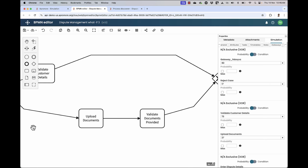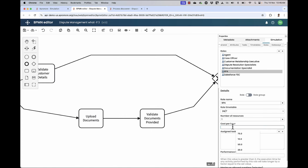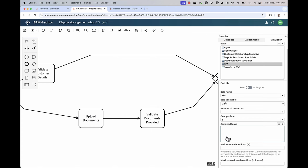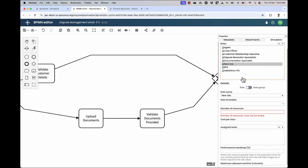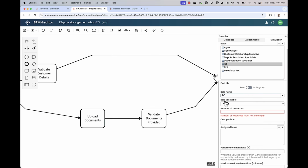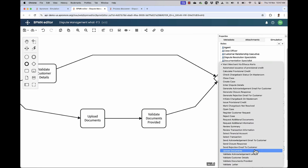So now all I need to do as a last step is to go to my roles and add an RPA and an IDP. So the RPA will work 24/7, and I can assume I will start with one RPA instance. I also assume a cost of $2 per hour, and I assign the validate documents provided to the bot. I do the same thing for upload documents. I add the IDP, which in reality in Salesforce is also going to be implemented through an RPA. I set this IDP bot to be available 24/7, and I will start with one resource with a cost of $2 per hour, and I assign the upload documents task to the IDP.